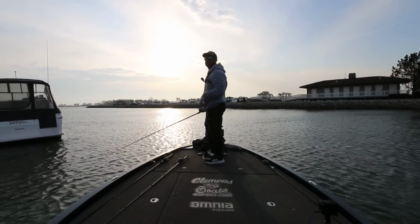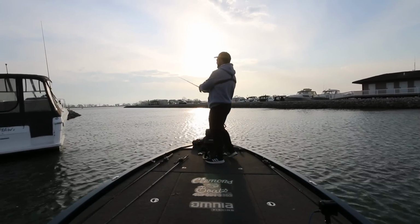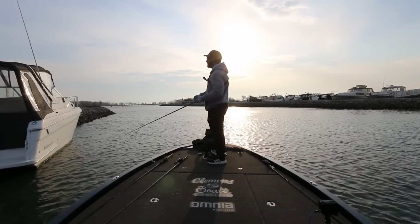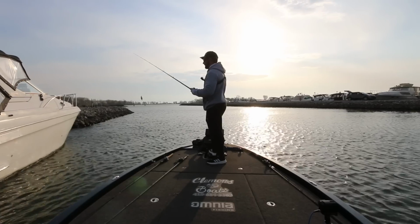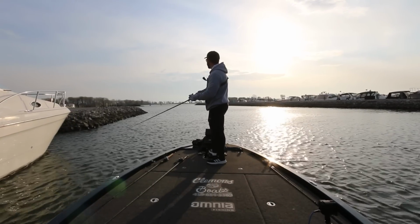I'm trying to talk through what I'm seeing out here on the water. The water's 56 degrees and down, so it would also make sense for the fish to be starting to push more towards the main lake, almost, of this harbor, which is out there in the middle.